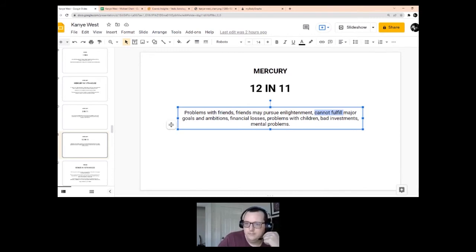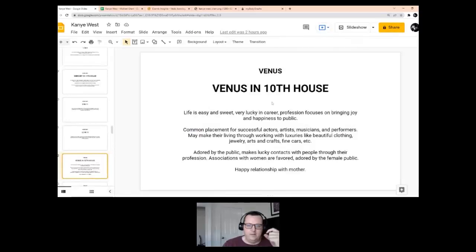But it says he cannot fulfill major goals and ambitions. There's financial losses, problems with children, bad investments, and mental problems. He does experience financial losses sometimes, and he does have some mental problems. He's been bankrupt before, probably because he went on a manic episode and spent a ton of money. So the mental problems fit with his bipolar. You could say that could be related to that. But he definitely does fulfill his major goals and ambitions, because there are several significations that say that, because he has all these planets in the 11th house and all these connections to gains and stuff. So this is kind of counteracted by the other stuff. So this is really interesting.